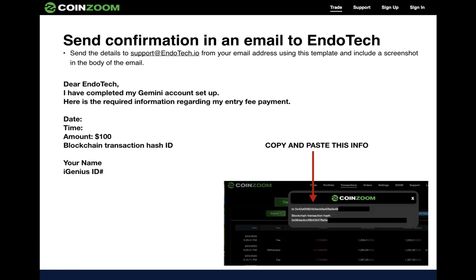Gmail or whatever email service you use. Put that, open up and make a new contact. Coinzoom.com, and add that in, endotech.io, and add that in. What I do is I do a full contact. I open it up, put EndoTech, and then I get their address from their website or phone number and their support email. I just make a whole thing on them. That way, everything that I know that I need is right there, already programmed.